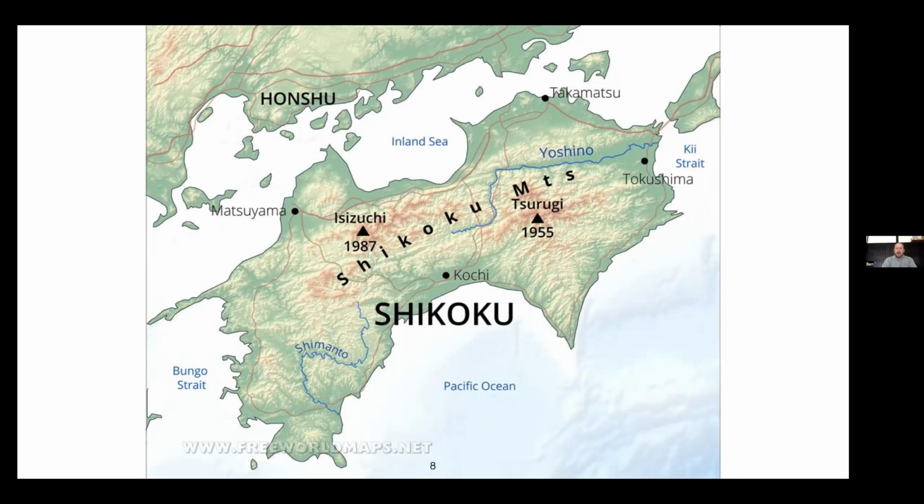Now, the two main rivers of Shikoku are the Shimanto River, which is down there in the southwest. It's one of the few large rivers in Japan that's not dammed along any of its course. And the other river that we cross a number of times during our pilgrimage is the Yoshino River.